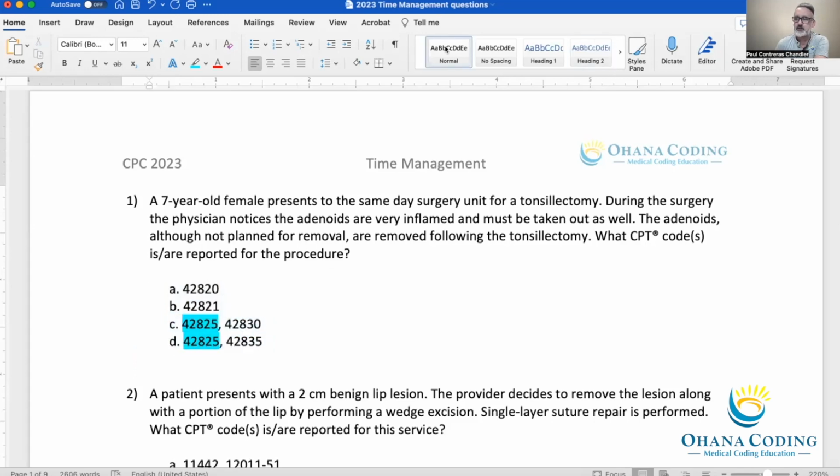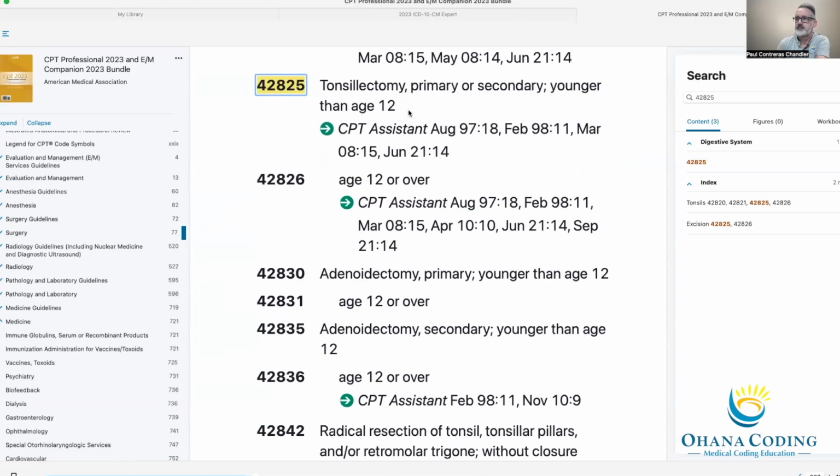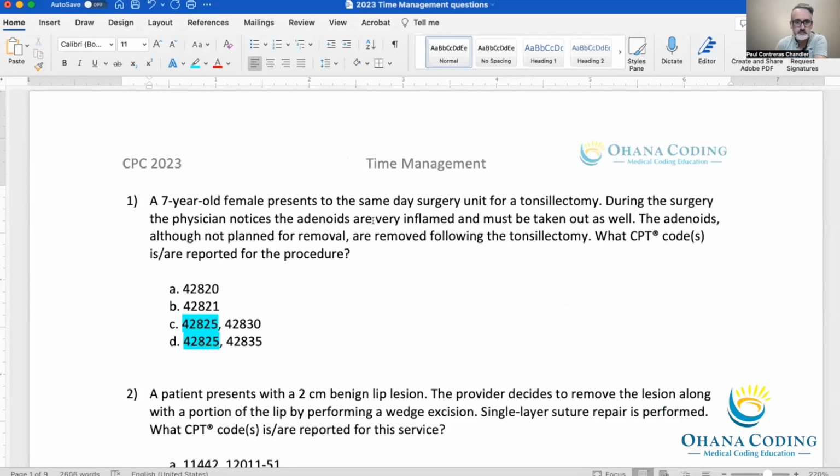So switching over to my CPT book, we have 42825: tonsillectomy, primary or secondary, younger than 12. Okay, so now I need to see what we're doing. Just tonsillectomy, younger than 12, that's all I care about. So we have a 7-year-old, so that works out. And they're getting a tonsillectomy.